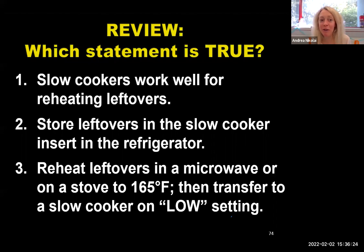So just a quick review, which statement is true? This is the quiz now. Slow cookers work well for reheating leftovers. Store leftovers in a slow cooker and then just insert it in the refrigerator. Reheat leftovers in the microwave or on a stove to 165, then transfer to a slow cooker on a low setting. Which one do you think is true?